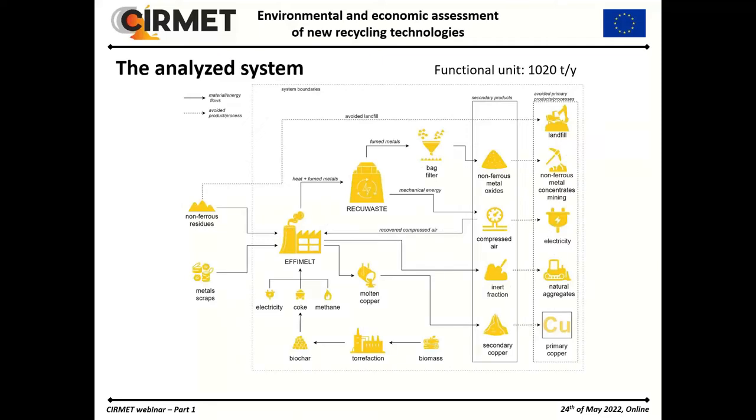The analyzed system is the one summarized in the figure, and it was based on a pilot plant in the north of Spain. As you can see in the figure, the main input was a metallurgical residue rich in non-ferrous metal oxides, together with the metal scraps for the molten metal bath, the metallurgical coke, and energy in the form of both electricity and natural gas. The main outputs resulting from the furnace processing are metal alloy rich in copper, an iron fraction, and zinc oxide concentrate from the flue gas cleaning system.